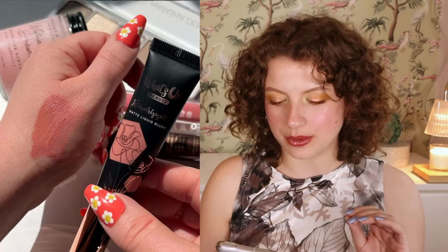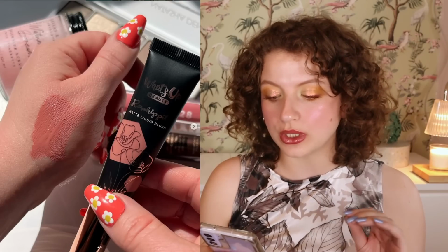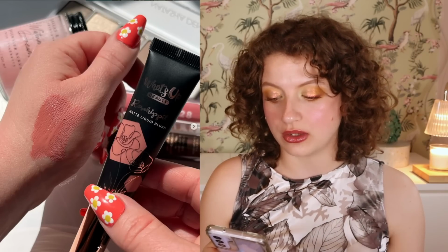I don't know. Then we have this new matte liquid blush from Up Beauty. They have come out with this in BoxyCharm and Ipsy, in the subscription boxes. I've never had any of those. I don't know if I could actually in the Netherlands. I don't really know a lot about it, but this is a lightweight liquid formula that blends and builds like a dream. It has a sponge applicator for smooth, even application.